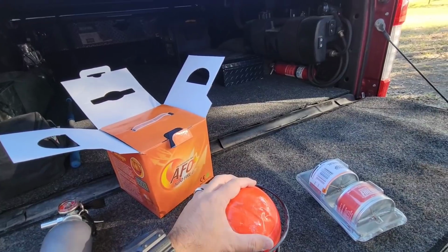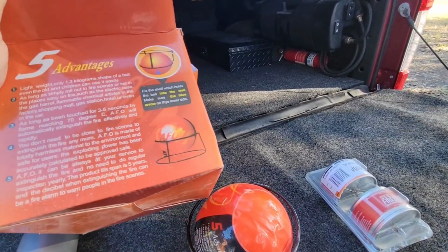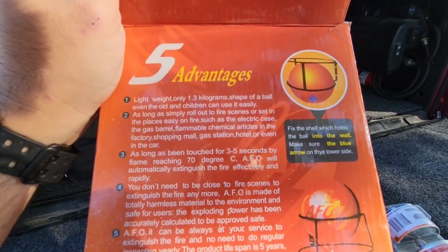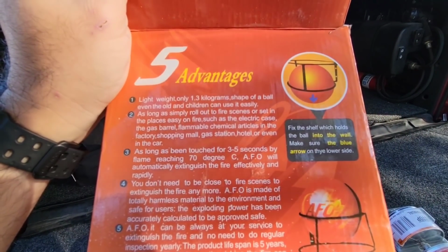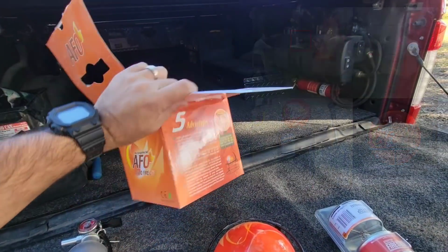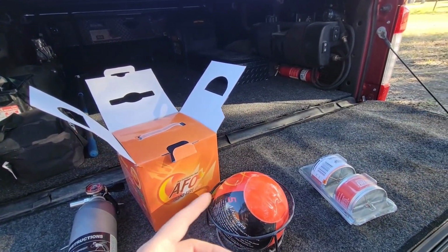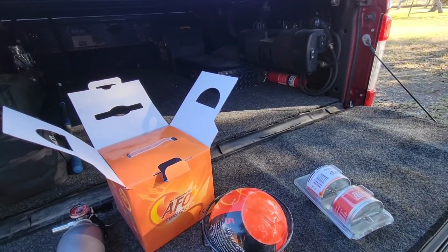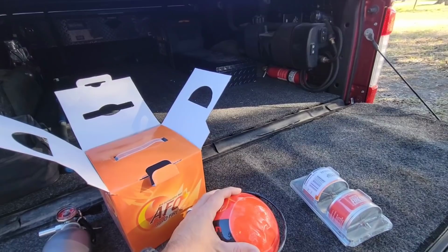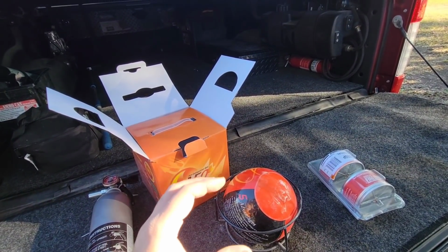And the only way this actually releases is if it's exposed to direct fire for, I think, 3 to 5 seconds. Yep, 3 to 5 seconds right there. And by the time the flame reaches 70 degrees Celsius, the AFO will automatically extinguish the fire effectively and rapidly. And it does it by means of a powder fire extinguishing material. Now, these have really good reviews, and they have these in a few different sizes. When I first started ordering these for around the house, I got them in a real small, maybe like a softball size. And then this is more like a melon size. So this is probably 6 inches in diameter, where the other ones are about 3.5 to 4 inches in diameter.